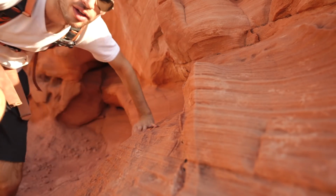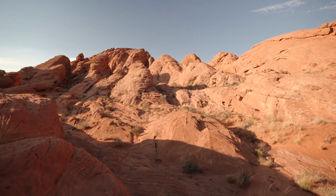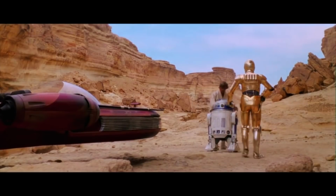Hey guys, I don't know about you, but right now I really feel like I'm in a Star Wars movie. The whole scenery is insane. We still have one more secret, but I really feel like I'm in a science fiction movie, like Star Wars, for example. I mean, look at that landscape. It's just incredible. Hey, whoa, just where do you think you're going?